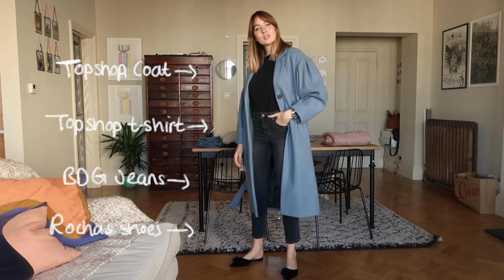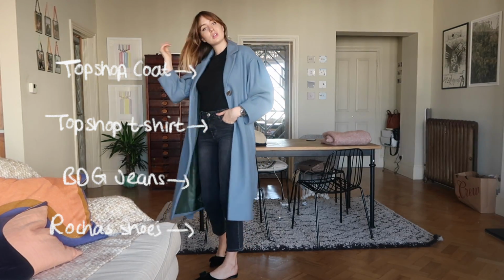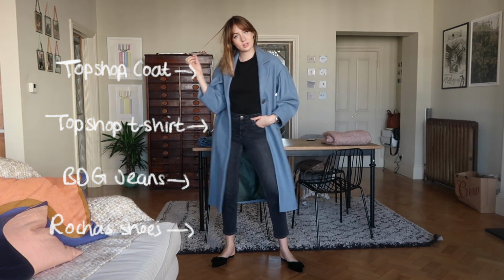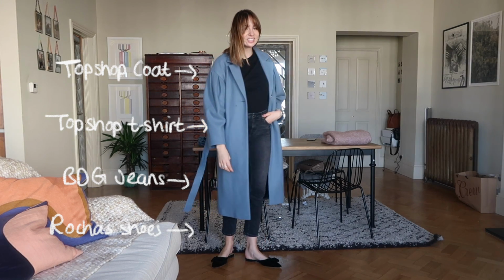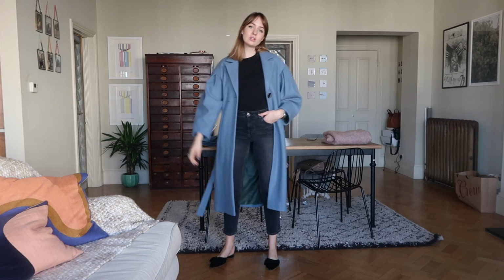The high street, I haven't noticed it as badly this year, but last winter definitely they just put those big popper buttons on everything. And I really don't like those big popper buttons. So whenever I see a nice actual button, I'm like, yes, this is perfect.